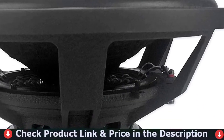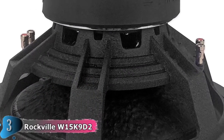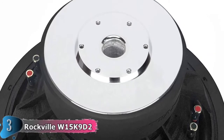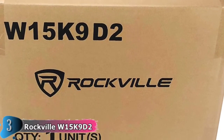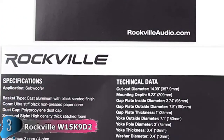3-inch 4-layer black aluminum voice coils wound with OFC 100% copper wire made in Japan. The wire we use is made in Japan. It is one of the most important components to make the sub high quality and last longer. Double stacked 190 ounces high quality magnet. Cast aluminum basket with black sanded finish makes this sub very efficient and lighter weight. Black non-pressed paper cone with beautiful finish.